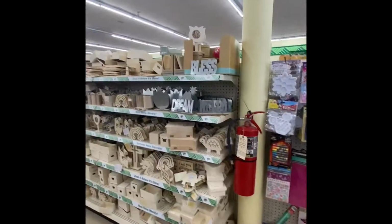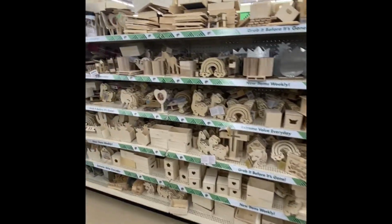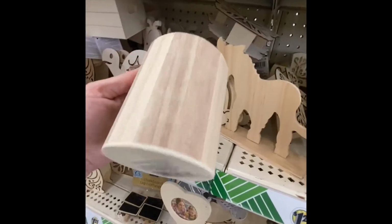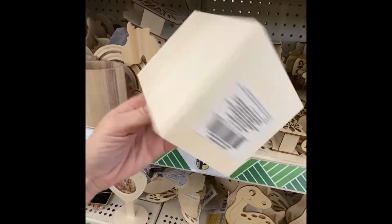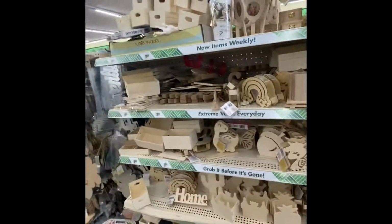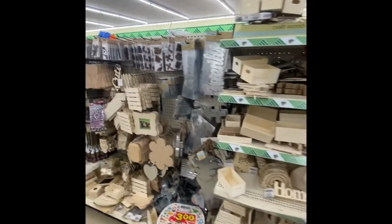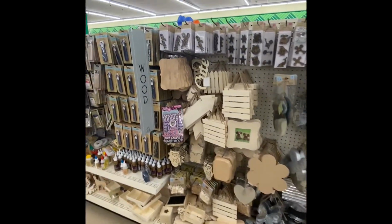Let's see. All right, so this is gonna be the last aisle that I browse down. Like I said, I'm making it super quick today, but I wanted to see what stuff they were putting out next. It doesn't look like they're done with their Valentine's stuff or done stocking it, but they're getting a start on it. So we'll have to stop back by here in a couple days and see what they've added.